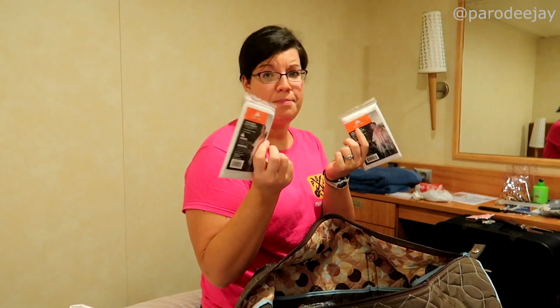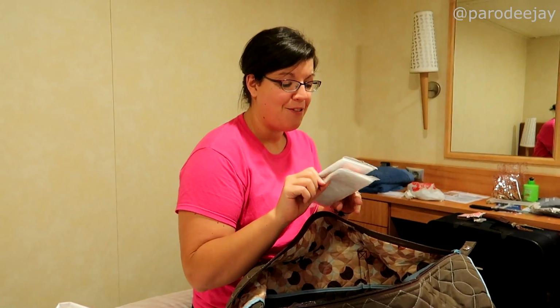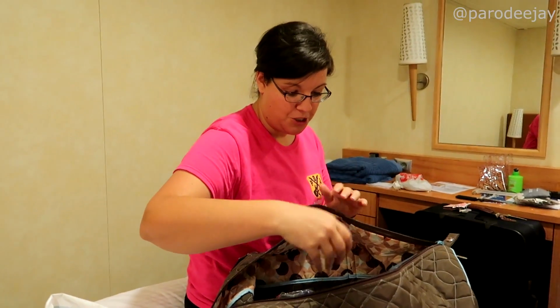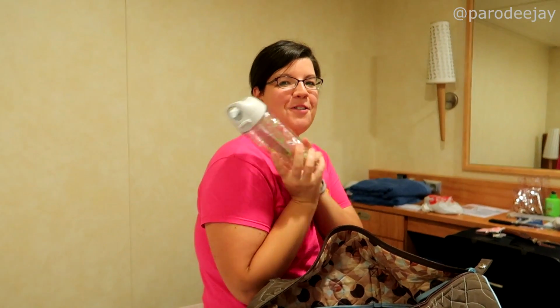I threw in last minute some ponchos. I've had these things for like 2 years and we've never used them, but you never know. They'll go in my port day bag, just in case. So there's 2 ponchos. I have my lovely tumbler from Ricky and Laura.